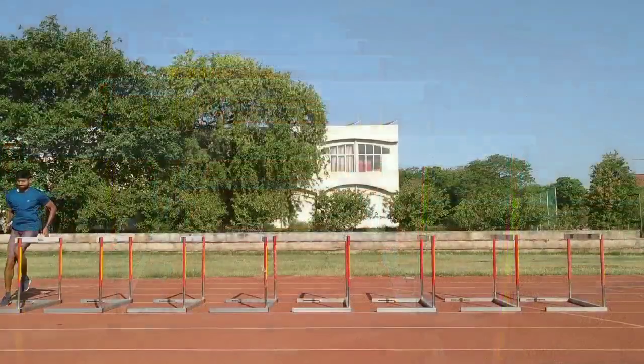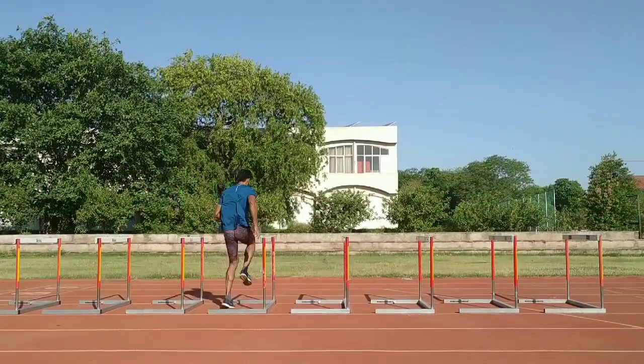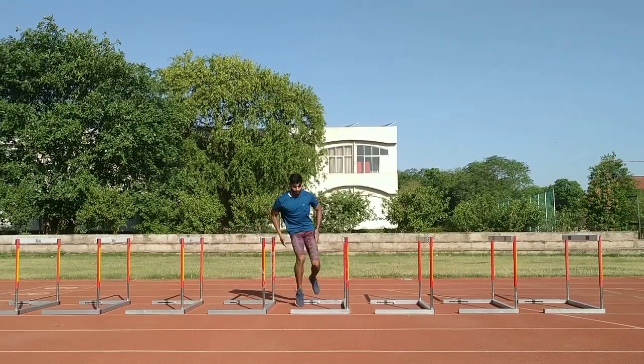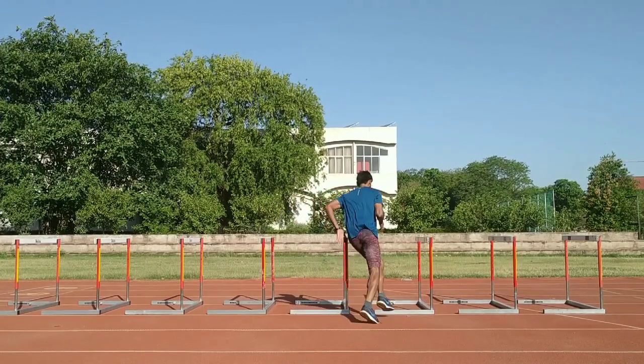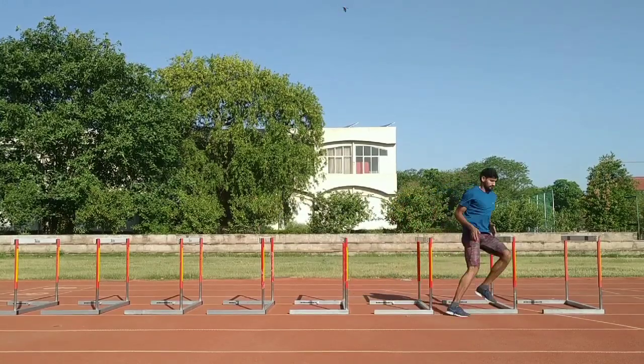Today I have brought you a video which is related to hurdles. In this video, I have mainly focused on improving your agility and mobility. This hurdles exercise will help a lot to develop your agility and coordination. A perfect hurdle training for quick knee lift and stepping.